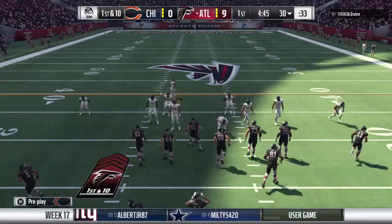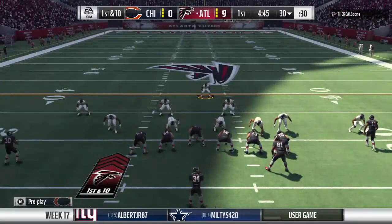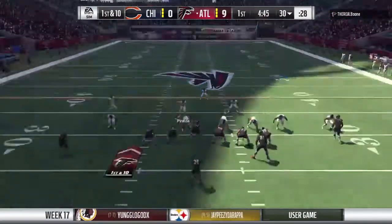Looks like the defense in press coverage here. Here we go.